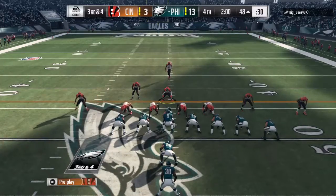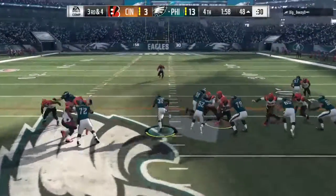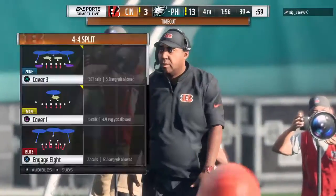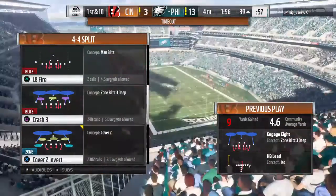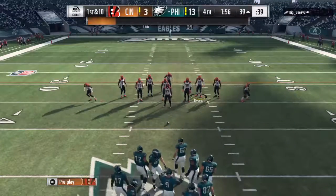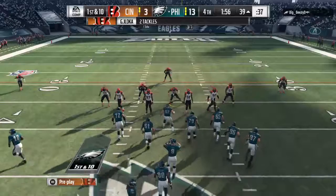And on the outside, they're playing press coverage. Room here to run. And he's got the first before he's brought down at the 39-yard line. And now right out of the 2-minute break, we'll get a timeout used defensively with 1:56 to go.